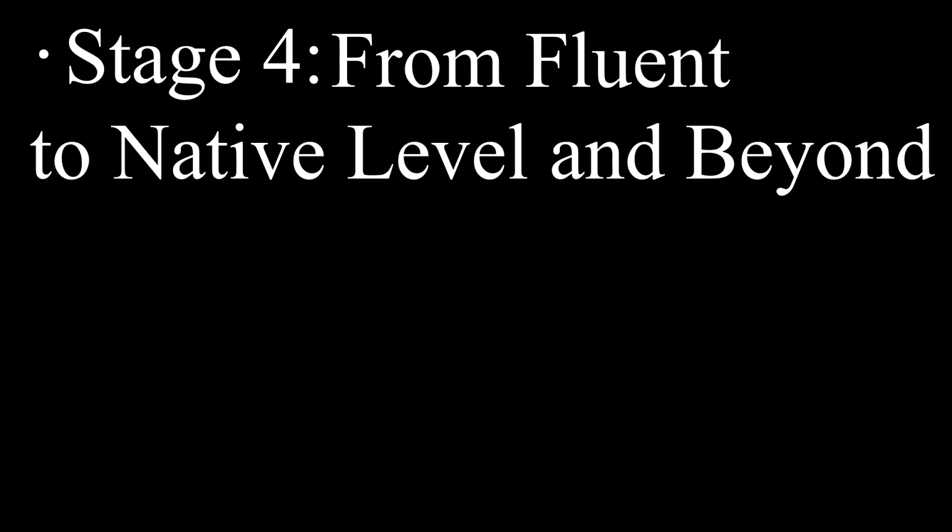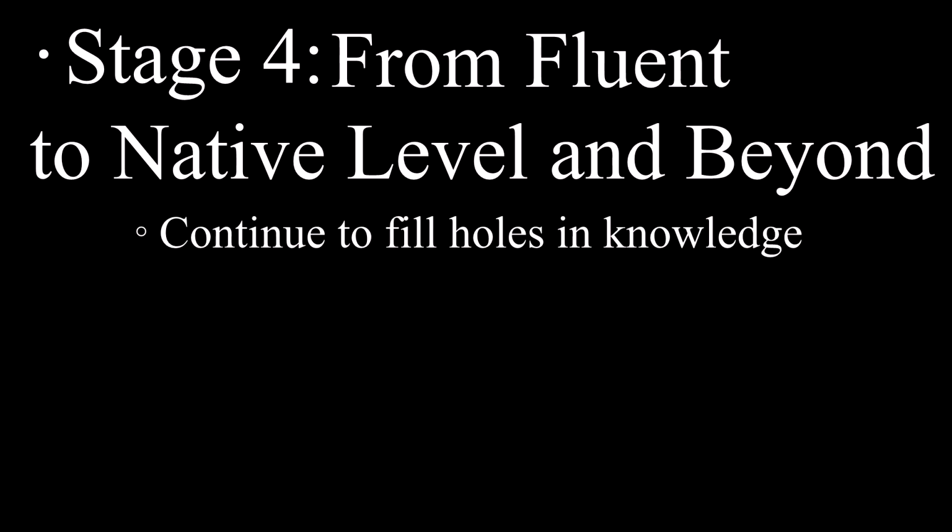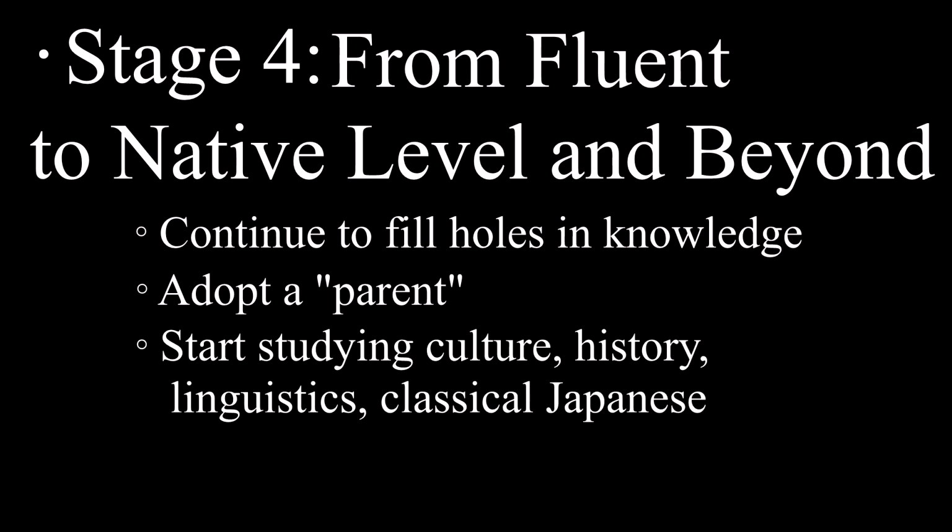Stage 4. From fluent to native level and beyond. Your 4th year of learning Japanese begins, and you continue to seek out all of the countless little holes in your Japanese knowledge. At this point, you want to adopt a parent, listen to them as much as possible, and really try to mimic their style of speech. You'll also want to begin specifically studying things like Japanese culture, Japanese history, Japanese linguistics, including things like Keigo, and classical Japanese.